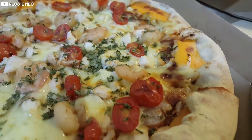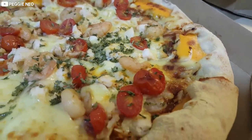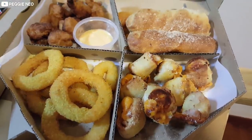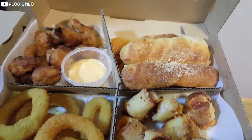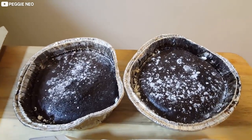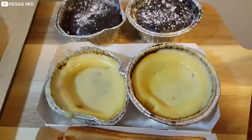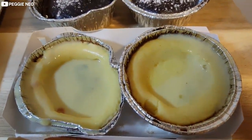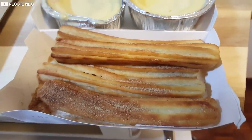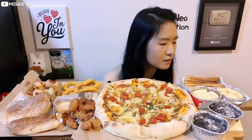And for the sides, I've ordered us the cheesy foursome. Yeah, let's have a foursome. Okay, so there's some cheesy onion rings, stuffed cheddar bites, cheesy cheddar sticks, and crazy chicken crunchies. And for the dessert, I got us some chocolate lava cake. And new on the dessert menu is this blueberry cheesecake lava, as well as the cinnamon churros, which we can use to dip in the chocolate lava or the cheesecake lava.